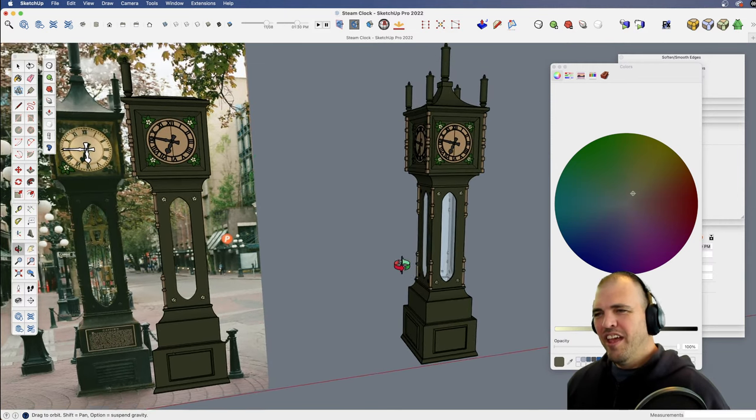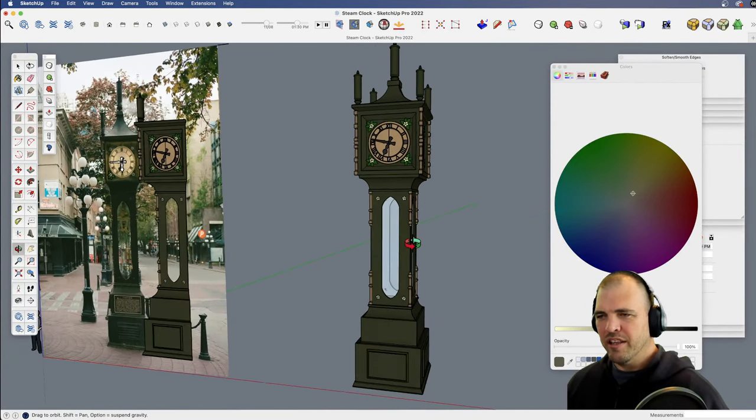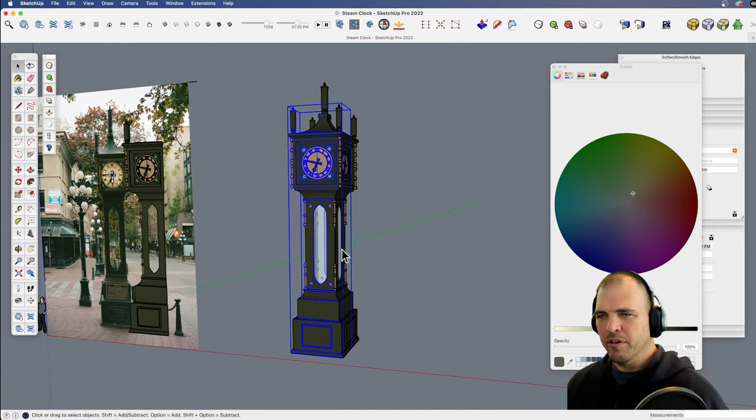It'll catch you. You know what? Let's call it there. I think we should not call it. I'm gonna put something on the inside. The last thing I'm gonna do is I'm gonna group this.